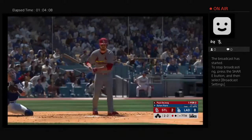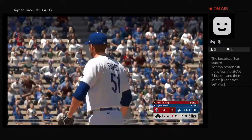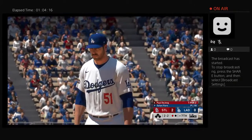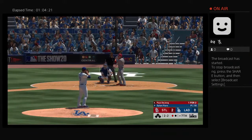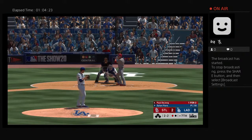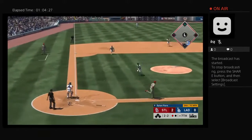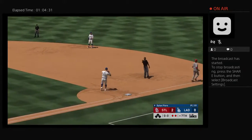Oh, not cheated on that one. It's 2-2. You have to find a way to lay off that low sinker. There is just no way to do any damage. You're just looking at either a bruised shin or a groundout to the left side. Here now the 2-2. Now a swing and a little tapper to the left of the mound. And that's the second out.